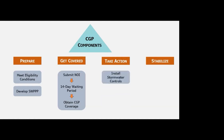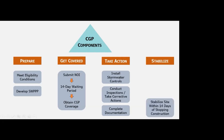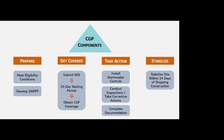You're installing stormwater controls. You're conducting inspections and taking corrective actions as necessary, and maintaining your controls. And then you're completing the necessary paperwork, documentation that's required by the permit. Once you're all done with construction, you stabilize the site, and there's a 14-day requirement in the permit, depending on the disturbance size. And once that's done, you can submit your notice of termination to terminate permit coverage. That basic structure hasn't changed.